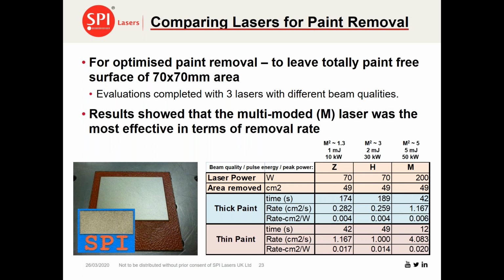Here's a slide where we have looked at comparing different lasers for paint removal. In this instance, we're removing a 70 by 70 millimeter square area of paint from steel, and we're looking at the different lasers that we offer. I mentioned earlier that we offer different beam qualities which come with different pulse energies and peak powers. Here we call them Z, H, and M.